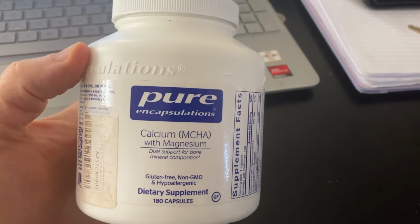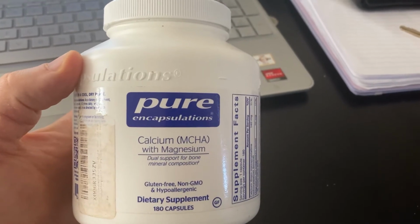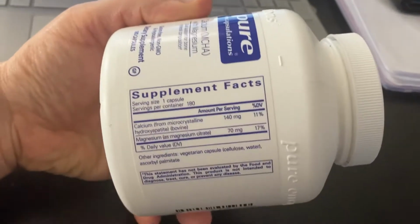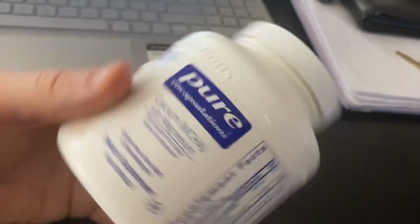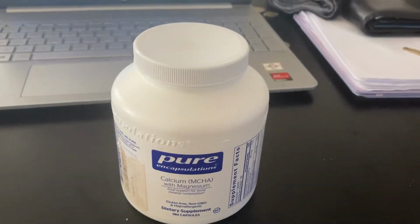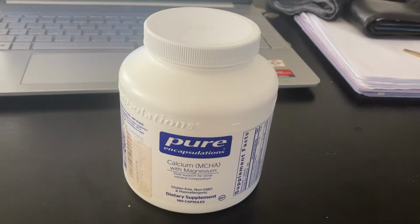Next supplement is calcium, MCHA, which is from bone. It's actual bones from animals. I take this 3 a day, has 140 milligrams, so I get about 420 calcium, and I get about 210 of magnesium. It's important to keep your calcium to magnesium ratio to at least 2 to 1. So this is actually a perfect supplement.